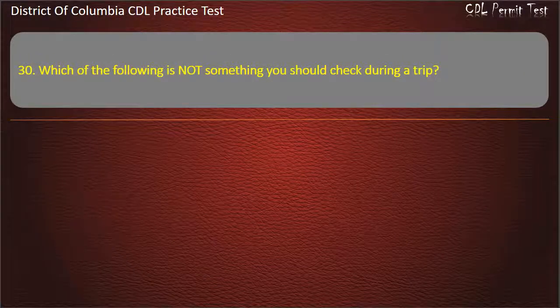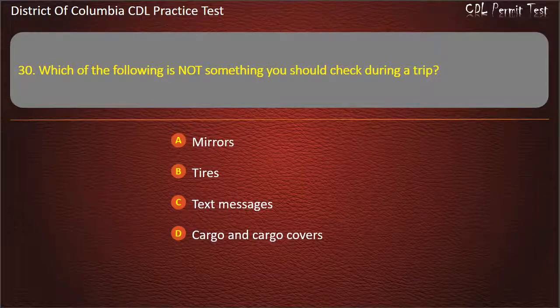Question 30. Which of the following is not something you should check during a trip? Mirrors, tires, text messages, cargo and cargo covers. Answer. Text messages.